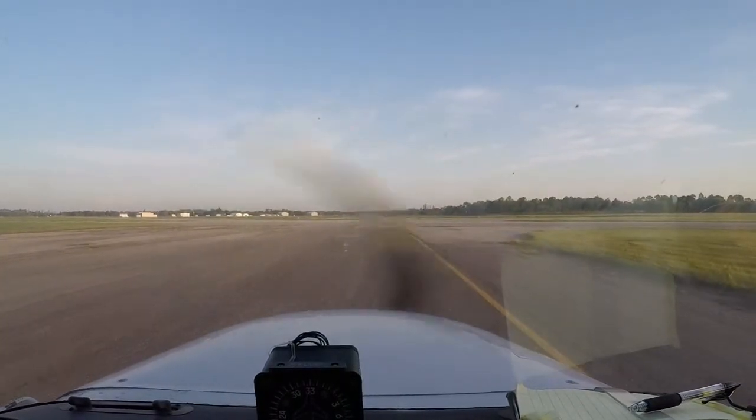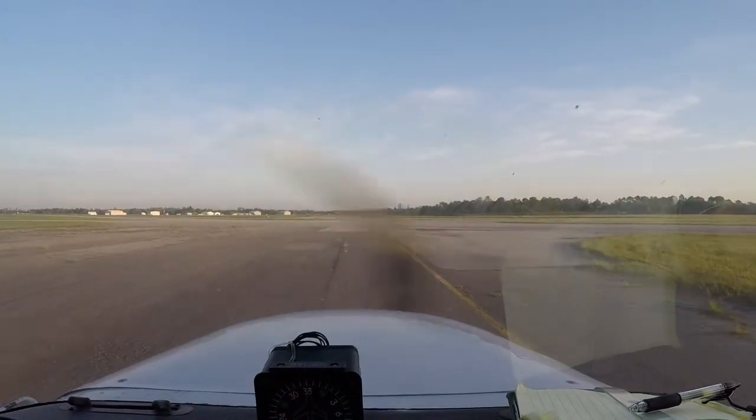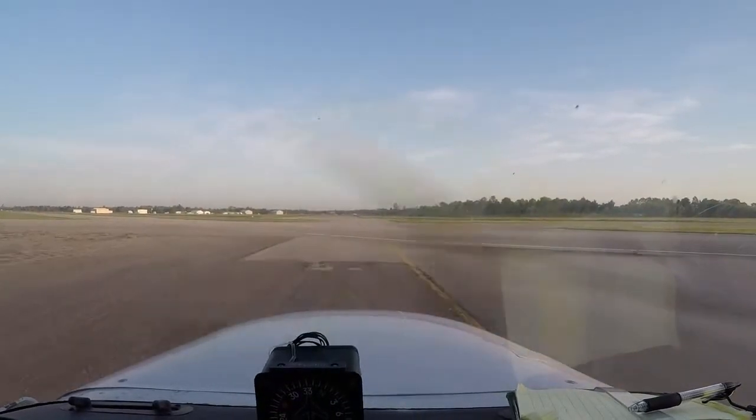Please don't move the yoke while I'm doing this. Oh, sorry. Yeah, it's okay. I have some students that do that. Times for an advisory, 4 times for radio check. Every time we're crossing a runway, don't take your time, all right? So yeah. Do a little bit more, just expedite it a little bit.